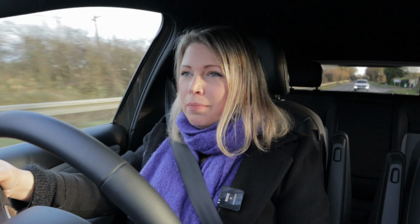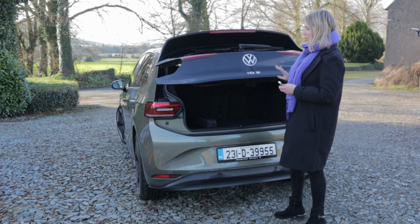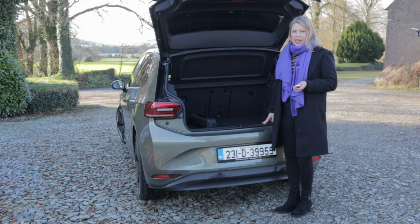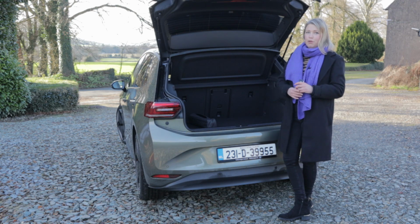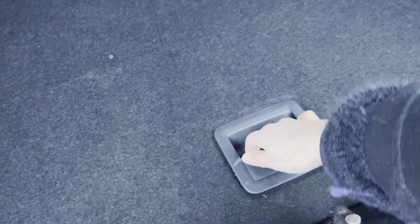There's a 385 litre boot, which is the same as the Golf, so it's a good size for a hatchback. You've got a little bit of underfloor storage, or it's actually a split floor, so you can put the charging cables in under there and keep them out of sight.